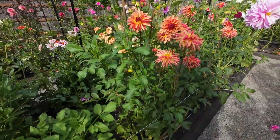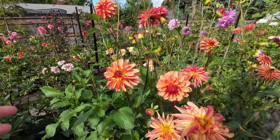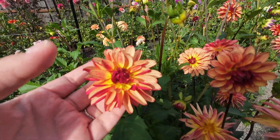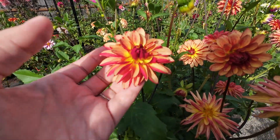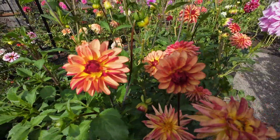I can't keep up with this one. Like I cut and I cut and I cut and it just keeps coming and coming and coming. But it's very beautiful. I don't typically love yellow flowers, or yellow dahlias in two tones like this, but I really do love this one, especially in the very beginning. Look at that. That just looks like a sunset.